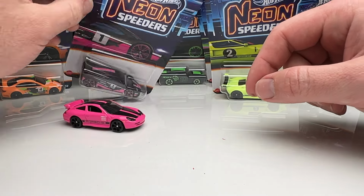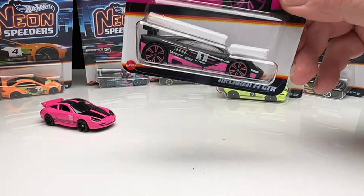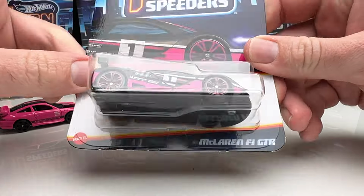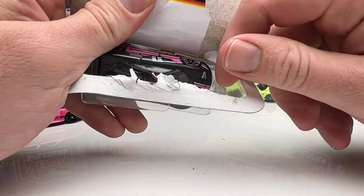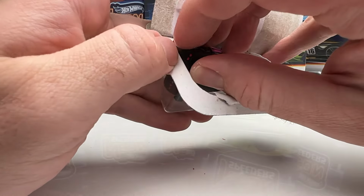Pretty awesome little car. And then we've got the McLaren F1 GTR. So we got bangers right out the gate. We got the Porsche, we got the McLaren F1 GTR, which is a cool casting that hasn't been used a whole lot. It was almost going to be a one and done or a couple and done casting, and then it resurfaced.